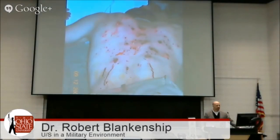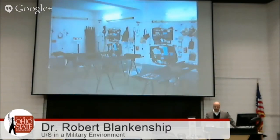This guy was sleeping when an RPG came through into our quarters. He had, I'm guessing, maybe about 50 to 100 holes, lots of really small, hard to see. So this is kind of the typical fare for us, and this is our aid station.